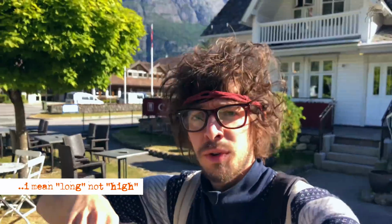The second waterfall is called Valurfossen. It's 272 meters high, and it requires a bit of a hike, so that's what I'm looking forward to. So, two waterfalls today.